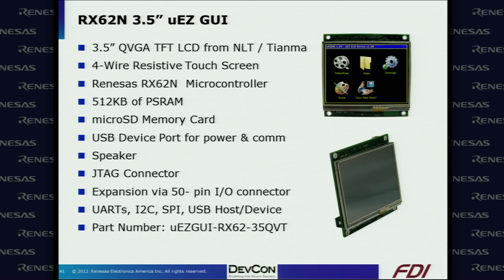We have a 3.5 RX62N GUI board that is meant for more high volume orders. Its price model: the development kit starts at $299, but when we get into higher volume production, we can get it down to under $100. This comes with an RX62N processor, a Tianma 3.5-inch display, an SD card, a debugger connection, and a speaker. It also has an expansion connector, since we're working with industrial controls. You can bring out your GPIOs and several different communication interfaces such as I2C and SPI off of this expansion connector. Ethernet and USB as well.